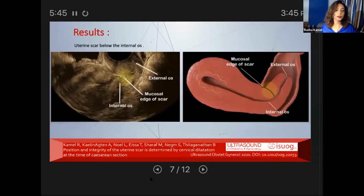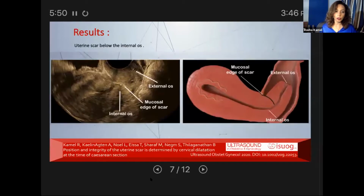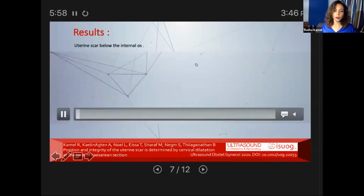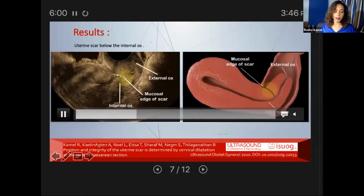Okay. Here is the group of patients who had their scars below the internal os, and you can see here the difference. The internal os is here, and the scars are way below the internal os, and we always used the mucosal edge of the scar as our landmark. Of course, the internal os was demarcated by the end of the cervical canal.